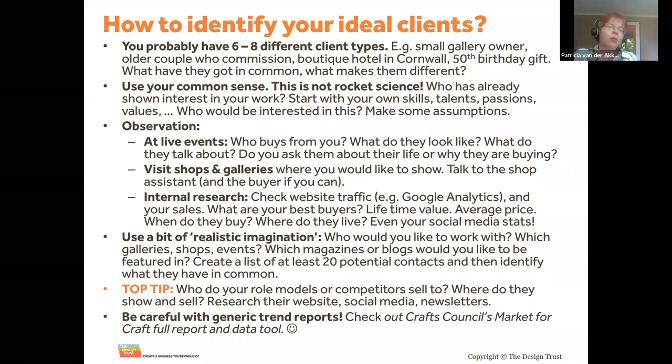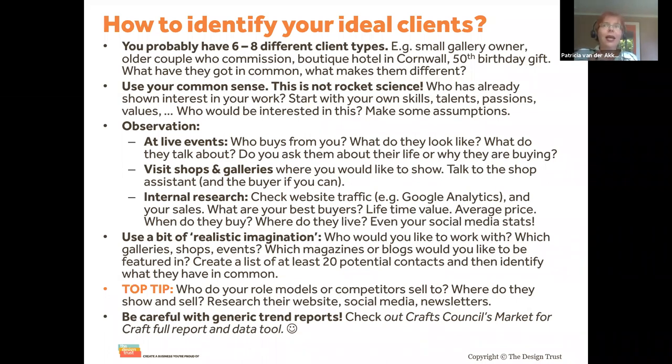A lot of this is common sense, basically. Yeah, it's not rocket science. A lot of marketing actually is very straightforward, if you know what you're doing, of course.